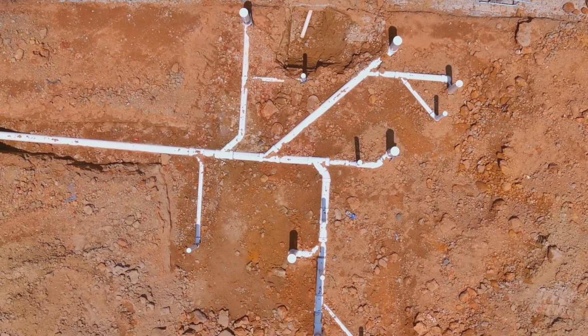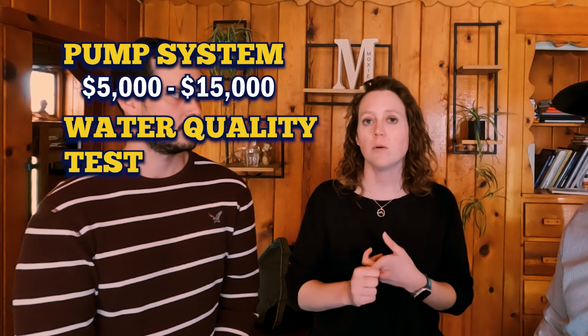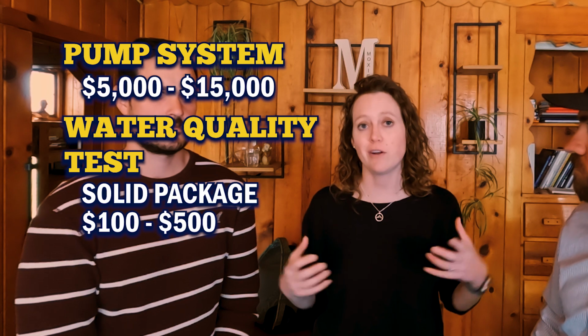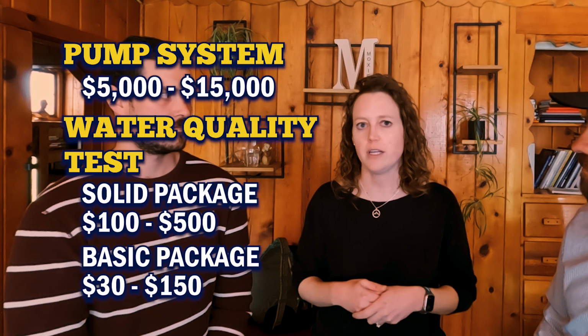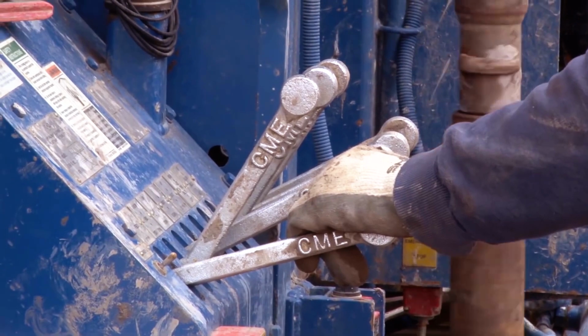A larger pump, more pipe, more wire, more materials, more equipment, it's going to be more expensive. So a pump system, brand new, might be $5,000 to $15,000. A suite of water quality testing for a solid package is a couple hundred dollars, maybe $500 for a very comprehensive package. Some of the more basic packages can be $30 to $150. So it's going to be a pretty large investment putting in a new well, and something that you need. Gotta have water.